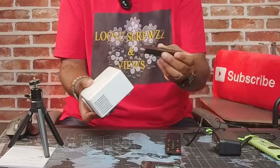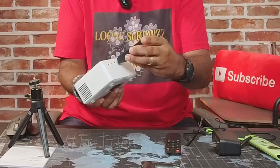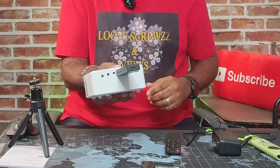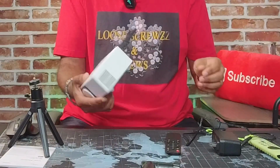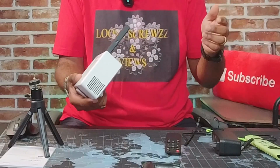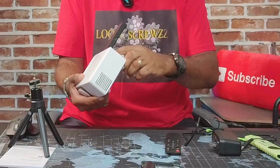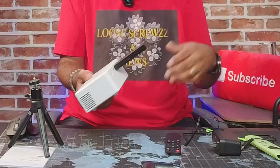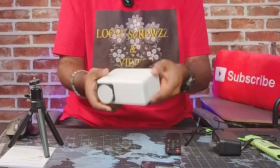As you see right here, I got a Fire Stick. It easily plugs into here, like so. Too easy. And like I said, if you have some old school devices, you can plug in headphones or speakers or whatever in there. But me, I just use the Bluetooth.